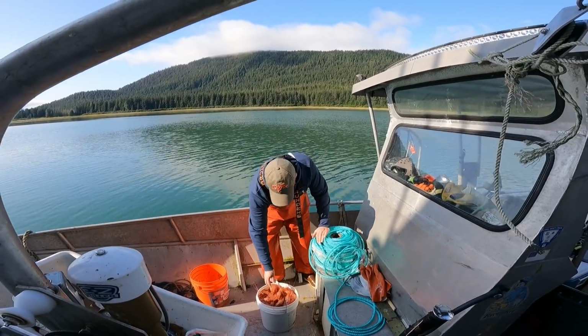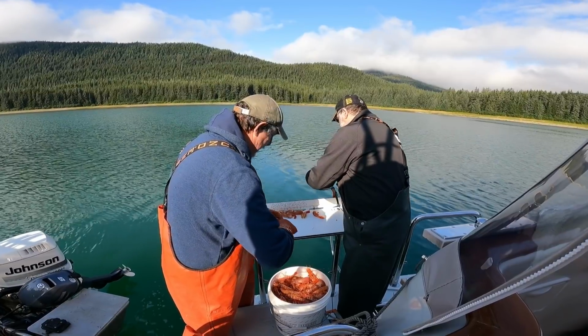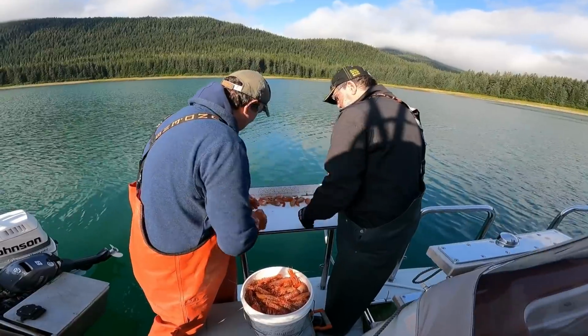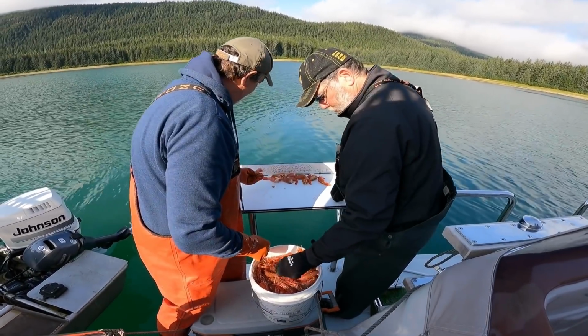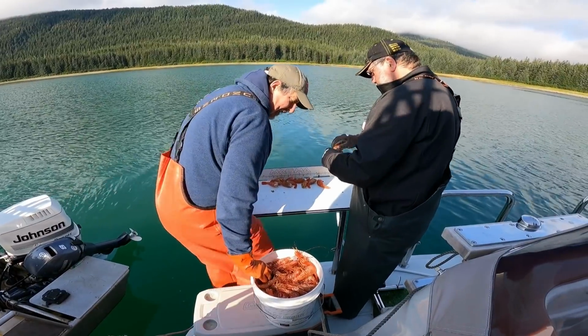Nope. Good. Rod and Rick started taking all the heads off the shrimp and decided to sort them by size: jumbo, medium, and the little tiger stripes. They got through that whole 5-gallon bucket before we could go fishing for halibut. The top has a lot of coon stripes.